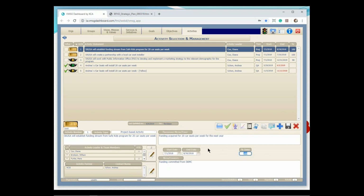Now, if I have something that I want to measure in a finite quantity, I can hit the little drop down here and select a QM activity. What the QM activity does is replace the percent done field with a quantity field. So for instance, number of car seats installed, number of restaurant inspections completed. That quantity can then be compared against a target. So I could say my target is 20 car seats a week. I put in 10, so we're 50% of the way there. It'll calculate that for you. Or we can say it's an open quantity, and then I just want to count up the number that we've done. So you can have either option with a QM activity.